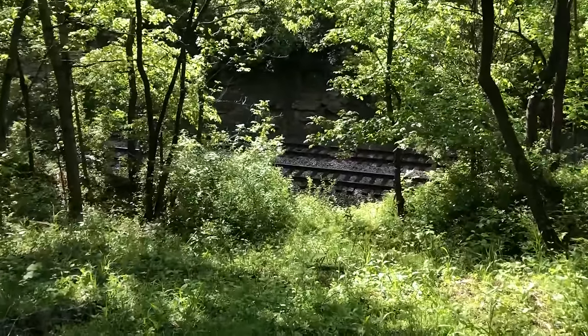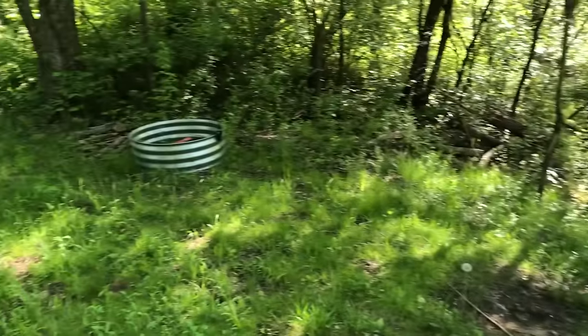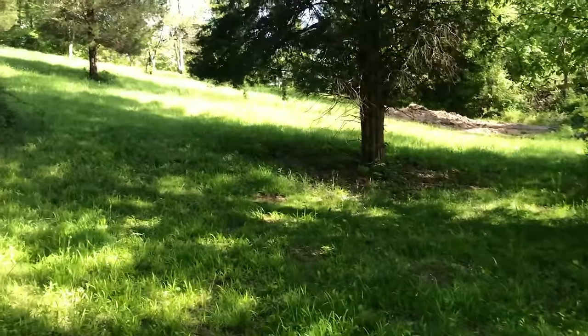There's the tracks right there. So this is where I camped out, and I'm gonna catch a train through here. I'm staying here until a train comes. So let's see what happens. This is a really cool spot. Go ahead, start the video, son. Here we go.